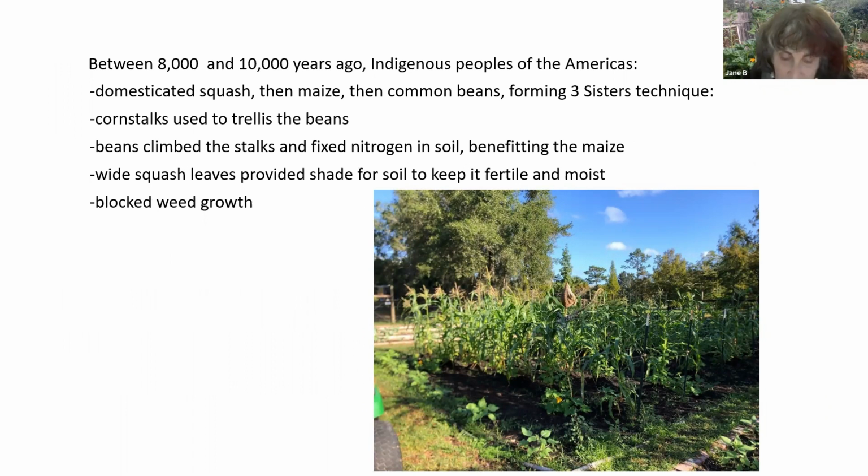Companion planting was also practiced in different forms by indigenous peoples of the Americas between 8 and 10,000 years ago. They domesticated squash, then maize, then common beans, forming the Three Sisters agricultural technique. The corn stalk was the trellis for the beans, which climbed the stalk and fixed nitrogen into the soil, benefiting the maize. The wide squash leaves provided shade for the soil to keep it fertile and moist and block weed growth.